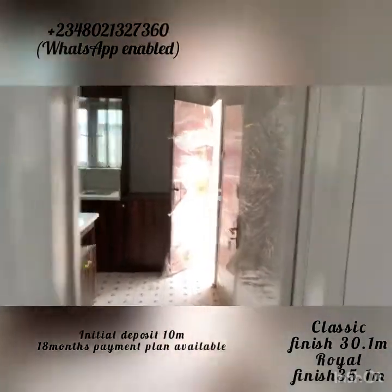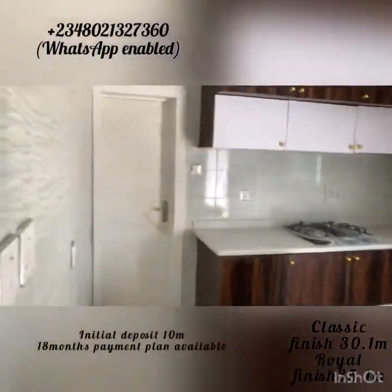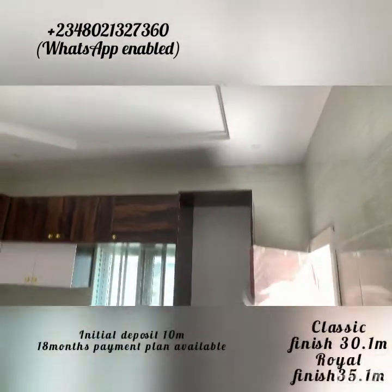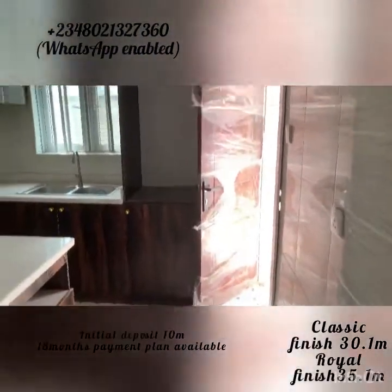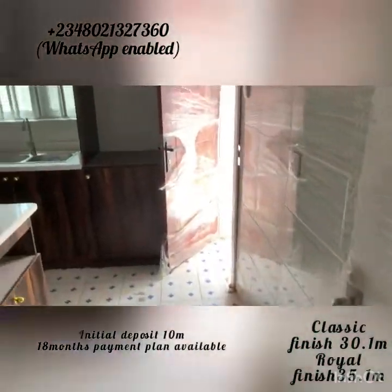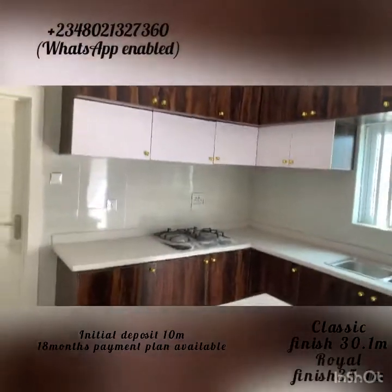From the kitchen, wow. Look at the finishing. Even the kitchen has a stove. Can you see? So this is the classic finish. Look at the quality of the doors. Here we did not compromise on the quality. We didn't compromise, so that you can get the best. So this is what the kitchen looks like.